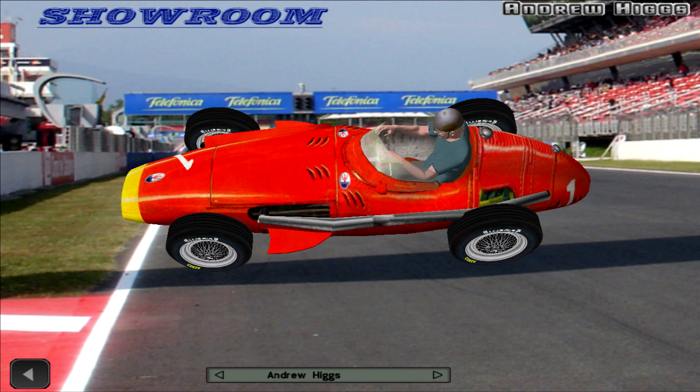Fangio drove his Maserati to victory, Hawthorne came second, 3.6 seconds later, Collins finished third, 35.6 seconds behind, Luigi Musso was 4th, 3 minutes 37.6 seconds adrift, and rounding off the top 5 was Stirling Moss, who was 4 minutes 37.2 seconds down. Fangio also posted the fastest lap of the race, a 9-minute 17.4 second lap.